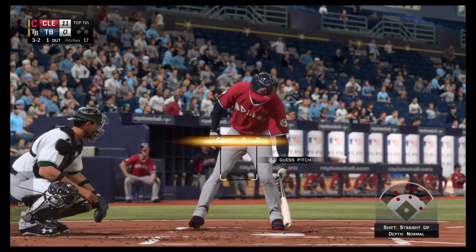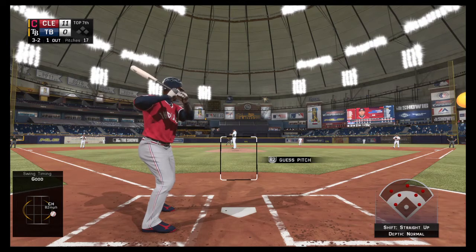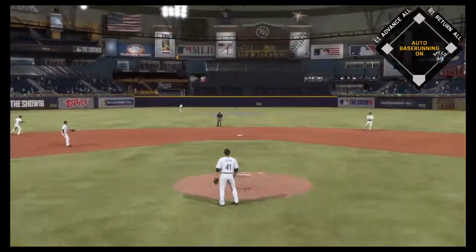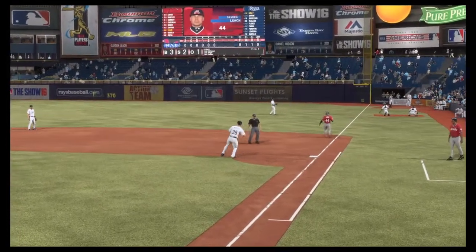Digging in now, Caden Leach. He'll try to follow up the double in his last at-bat with another big hit right here. Boy, he had a great at-bat last time up, and he'll look for another pitch he can drive right here. On the ground to the left side. Scooped up on the backhand. Throw on to Wallace will be in time, and there's out number 2.